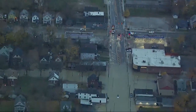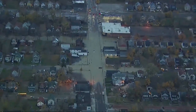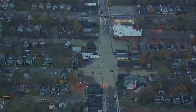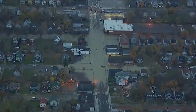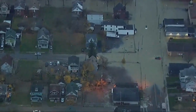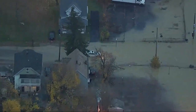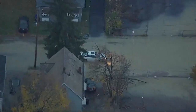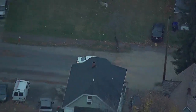Did they reopen any part of Harvard? So Harvard is closed from 131 to 1. Yeah, okay. Where are they at? Oh, you've got to be kidding me. Oh my gosh. Oh, he got out. You know how much damage that car is going to sit in there? The water car? My goodness.